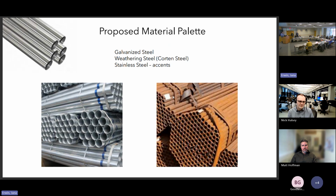It's steel that starts to, as it is exposed to the weather, form a patina on the outside. It looks like it's rust, but it's actually a protective patina coating of the steel. And then stainless steel, which is very durable. That's an accent that's part of the grass feature.